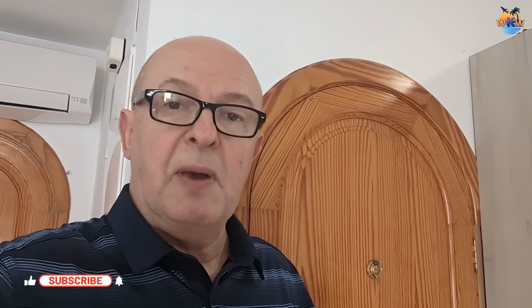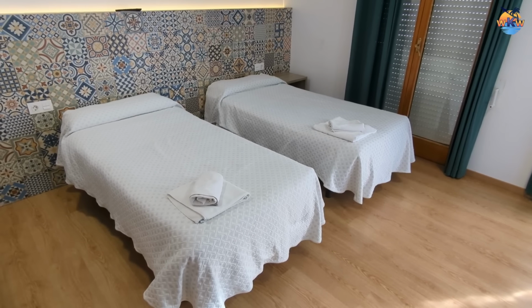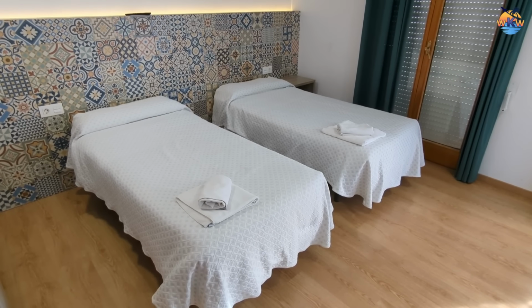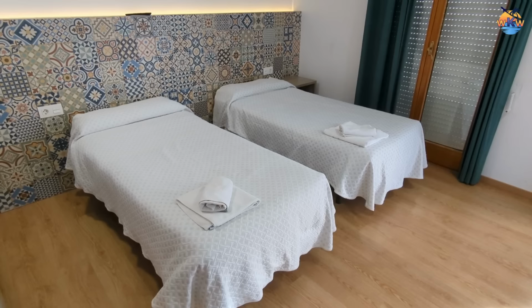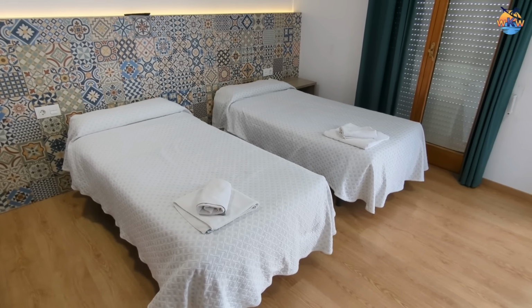So when I say £9 per night, it's actually £36 per night. That's based on four people sharing, so it works out £9 per person per night. So let's have a look at the room. Now you do have to take into consideration that these apartments are right in the centre of the old town, about 10 yards away from the church, so it is an old building, so expect the decor to match.